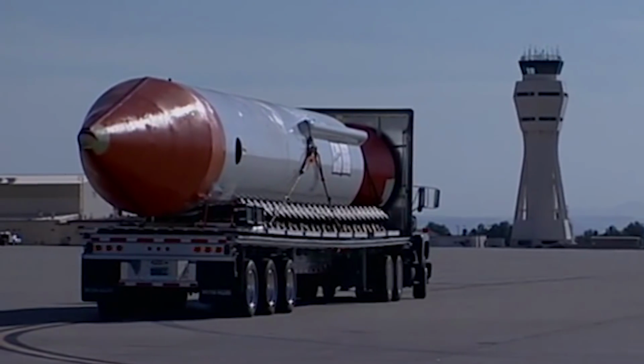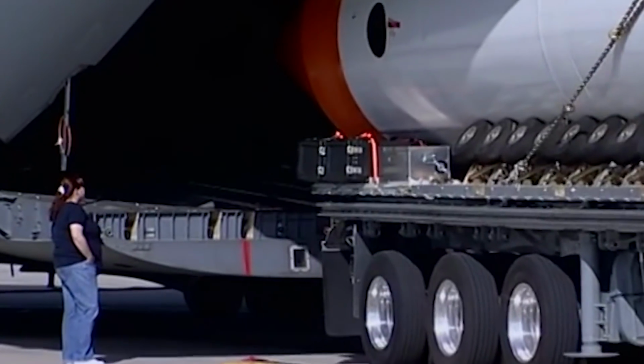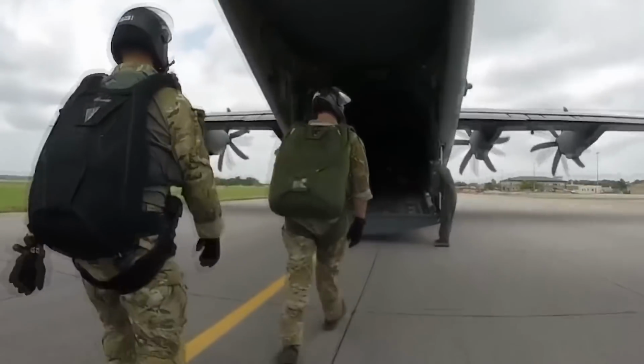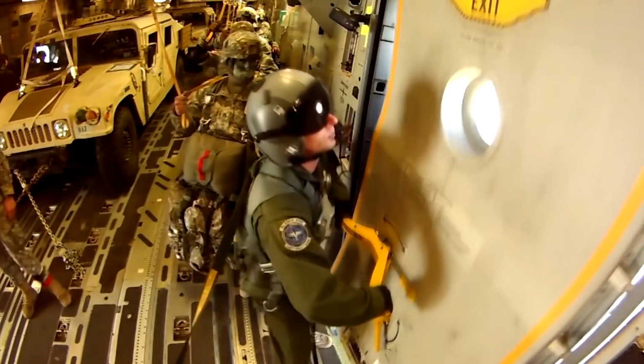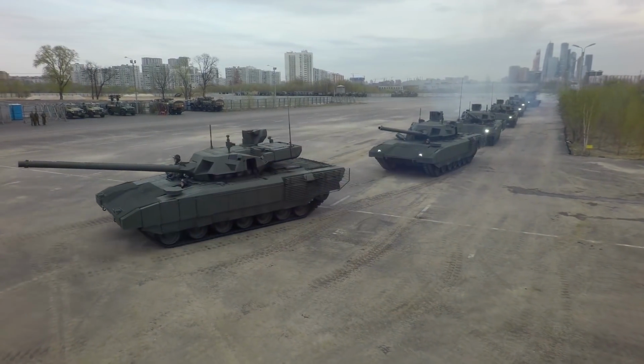SAC uses C-17s for strategic airlifts that transport equipment, weapons, vehicles, or troops over long distances to airbases or locations not in the same region. This allows military commands on the front lines to bring supplies or firepower not commonly available in the area. In the case of NATO, eastern countries near Russia require military supplies only on the other side of the continent.